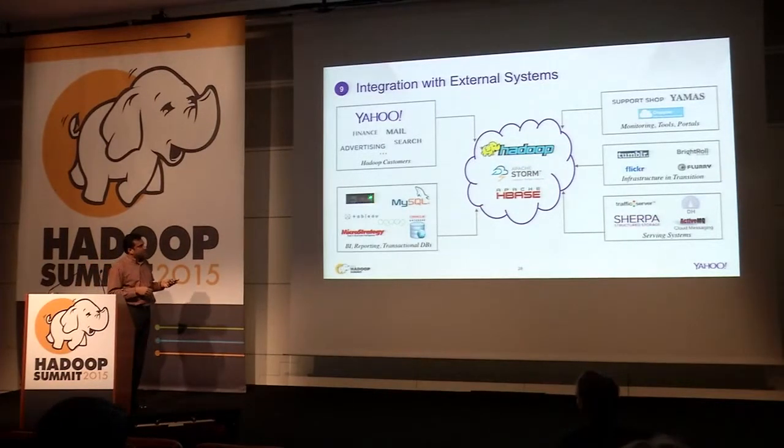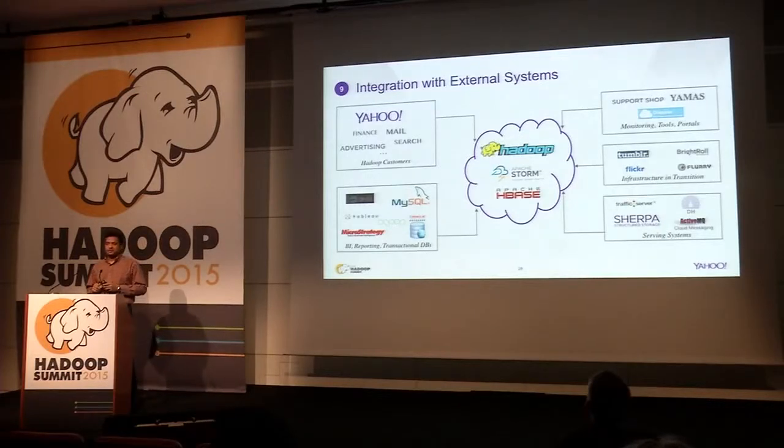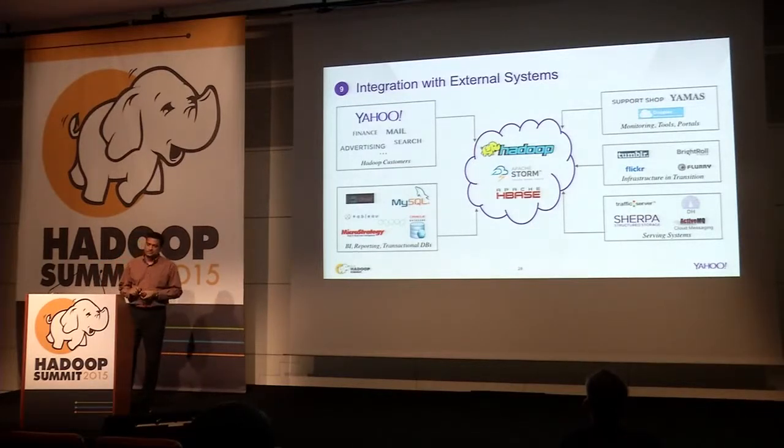All the other systems, a lot of these, Tableau, MicroStrategy, work seamlessly with Hive via HiveServer2 ODBC, JDBC connection. So it's easy to connect your traditional BI tools directly to Hive instead of warehousing or creating a separate warehouse. And that works fine, as I said. Then on the serving side, you could have a variety of serving systems, and they integrate fairly well with Hadoop too.